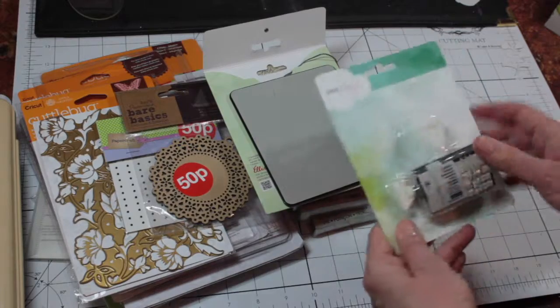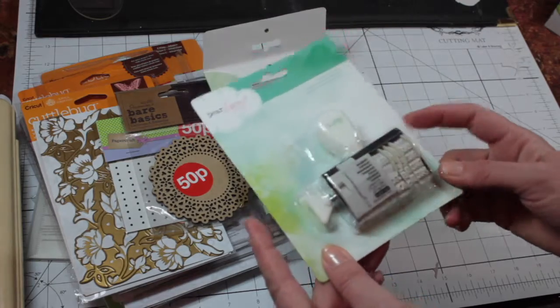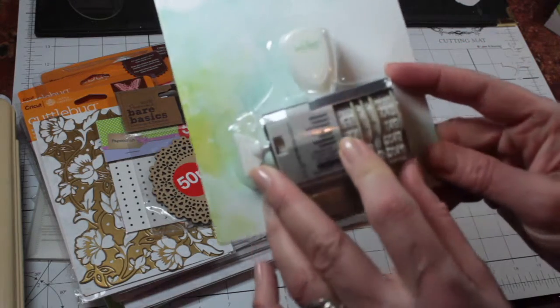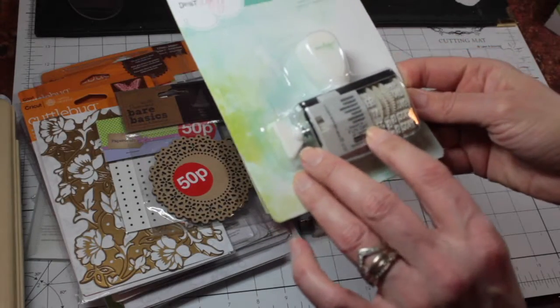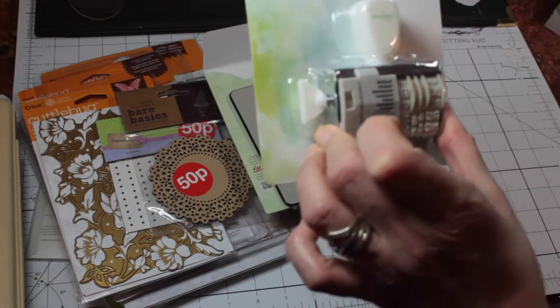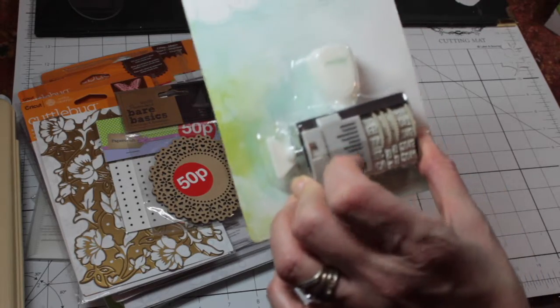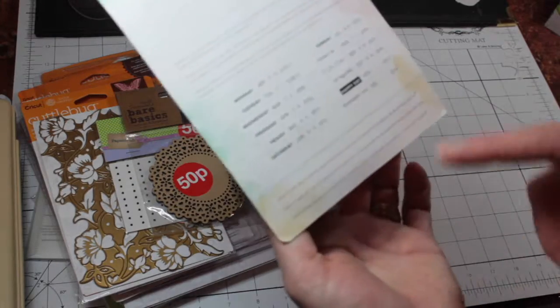And then this one is from TK Maxx. This is Dear Lindsay. It's a roller date stamp, and it has the days of the week. I don't know how well you can see that, probably not very well, but anyway. The days of the week, and then it says today is fun day, all together, happy day, remember this. In the past I've needed something to put the date, and this was exactly what I had in mind. Like I said, TK Maxx, and that was $3.99. Oh yeah, and you can see it better on this side.